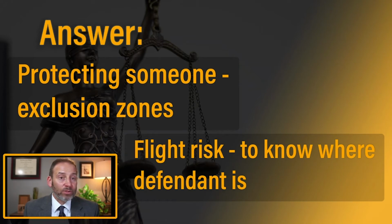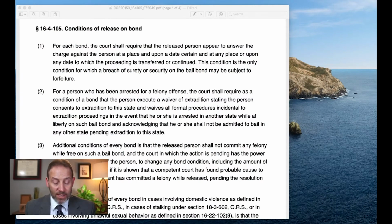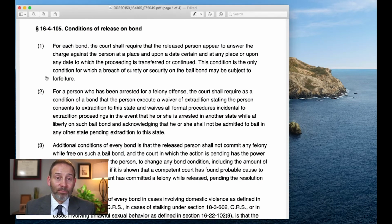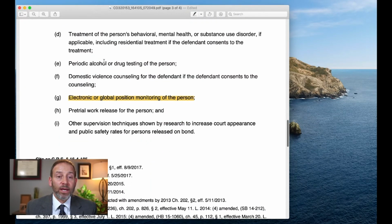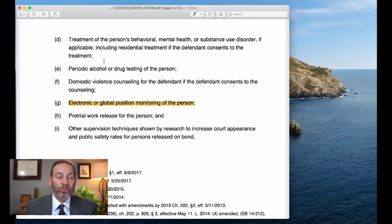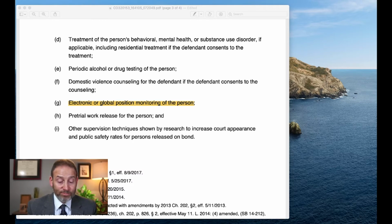How are they allowed to do that? The answer to that is it's in the statute. They are literally relying on this statute regarding bond, and they will look at this one condition here in this list of conditions that they can apply. In this particular case, it allows for electronic GPS of the person.